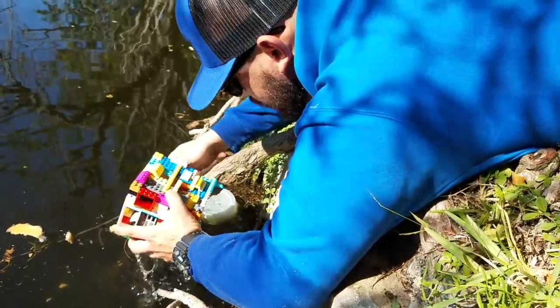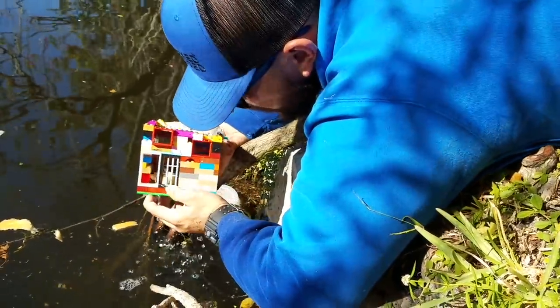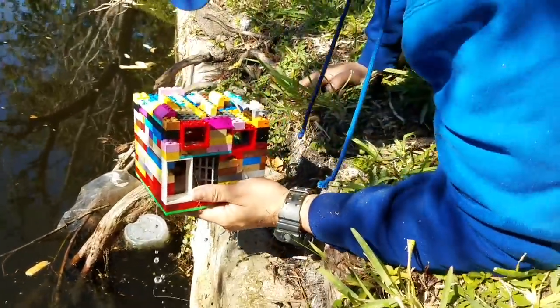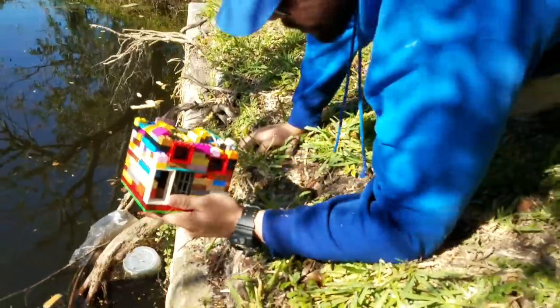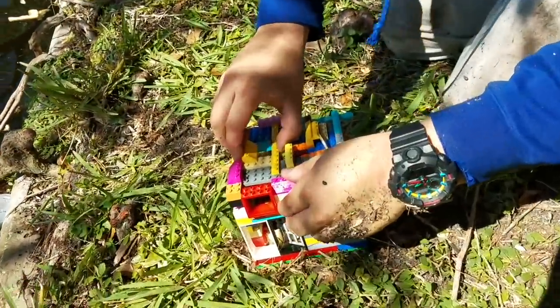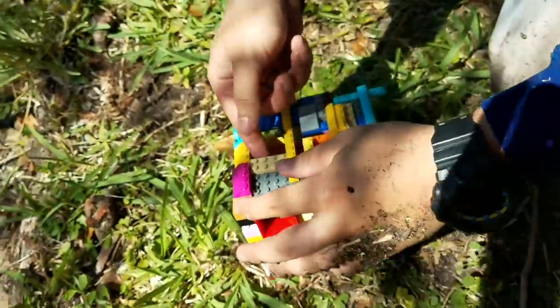No, careful, bro. Don't let that fall apart. Stop. That was right there. He's in there? Yeah, we got one. 100%. You did not catch a fish in a Lego trap for real. Yeah, 100%. Look, dude, I can't believe it. What kind is it? Are you kidding me?